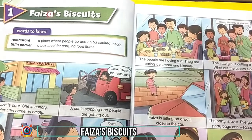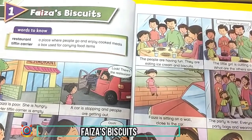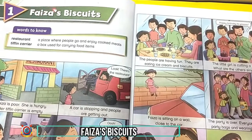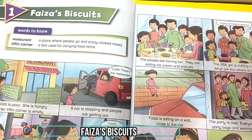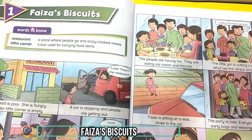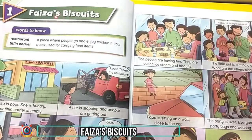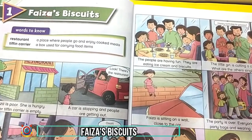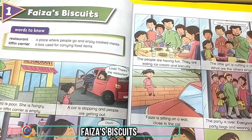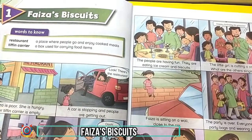Apostrophe. Apostrophe and S means of. Faiza's biscuits means biscuits of Faiza.